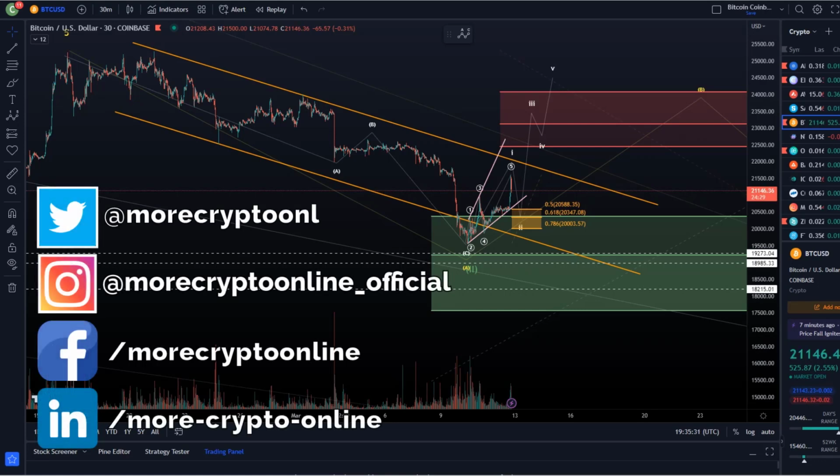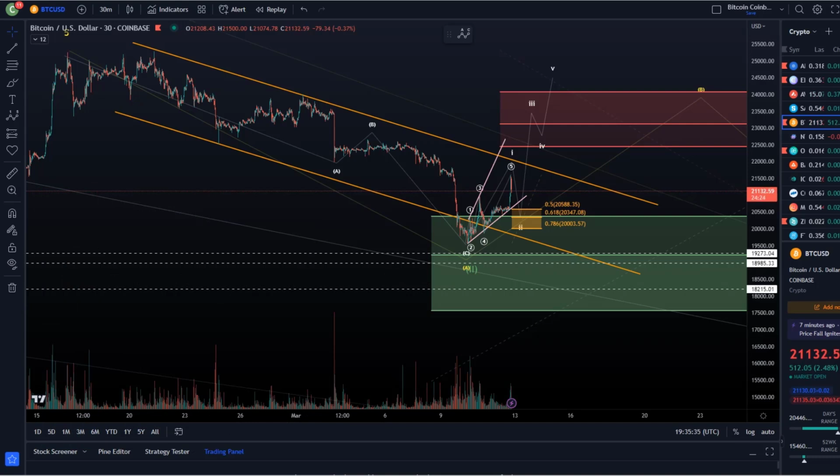So Bitcoin is possibly reversing. It's a little bit too early to say, but for now we have a possible 5-wave move to the upside, but it would have to be a diagonal. The reason why I'm bringing a possible breakout onto the chart is that we broke above resistance.